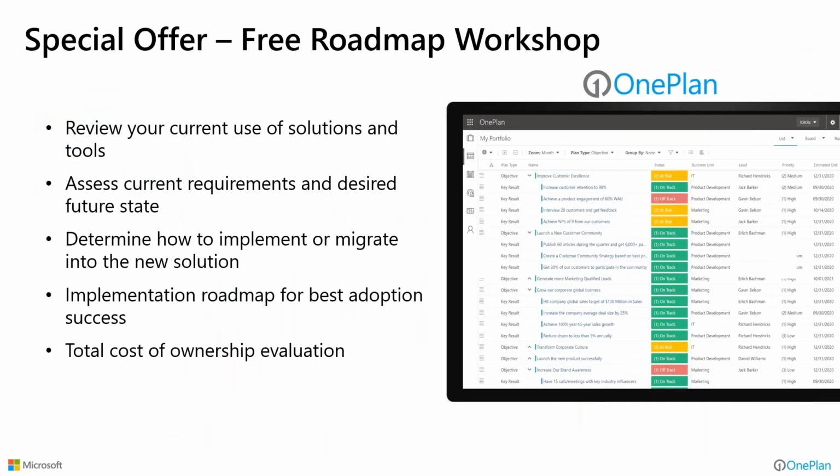Also, for folks that are just curious about what it would take to get from where you're at into a solution like this, we do offer a free roadmap workshop where we can talk to you about your current use of solutions and tools, what your desired future state looks like, and what kind of requirements you have, and determine what the best method is to implement or migrate, what the roadmap is for you, and what the total cost might be. You may own a bunch of the technology that's already needed for this, so it might only be an incremental investment on your part.